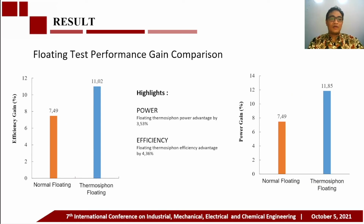After both arrays' performance gains have been identified, we can compare their magnitude between the two PV arrays. Efficiency-wise, the thermosiphon test achieved a 3.53% advantage in efficiency gain, whereas the power output advantage is 4.36%. This result demonstrates the performance advantage of applying a thermosiphon passive cooling system to a PV array.